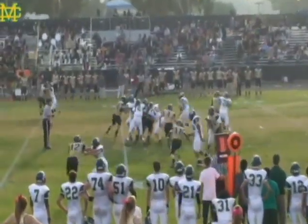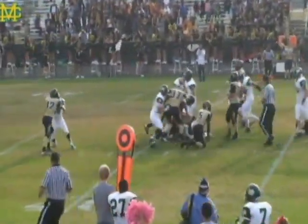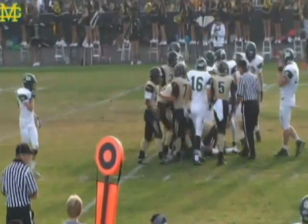It's a handoff. Amari Lee in the game. Oh, what a nice move out there. A couple of nifty cuts, and he's got a first down.